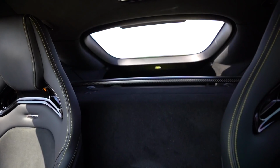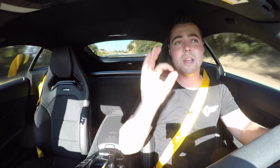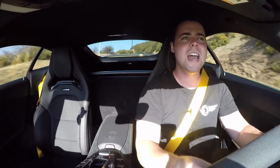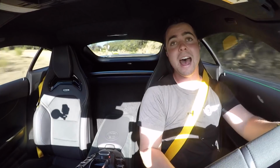There's a massive amount of space in the rear, and we have tons of cargo space. You could absolutely daily drive this thing with the amount of storage and just how comfortable and luxurious it is in the interior as well.